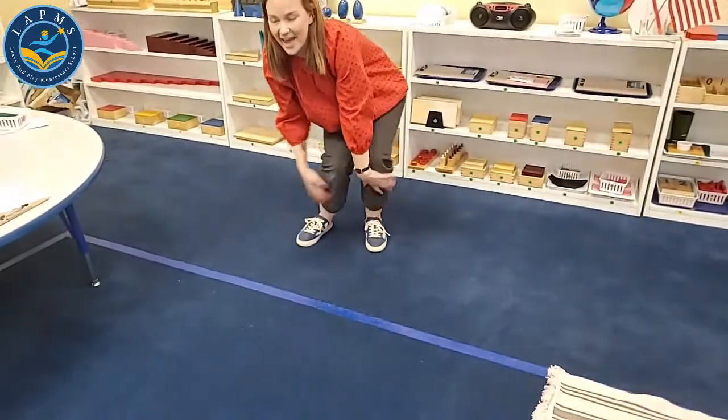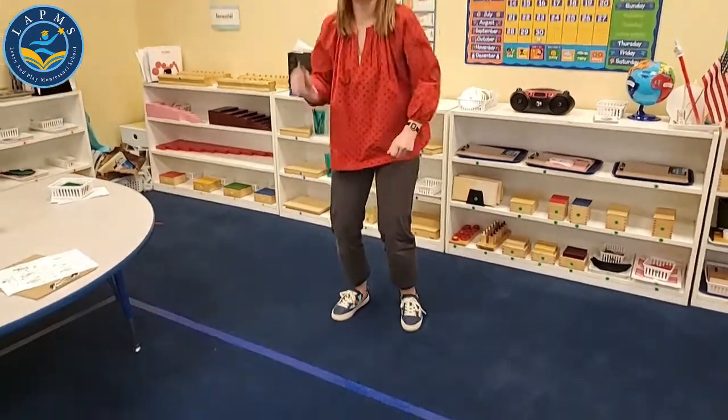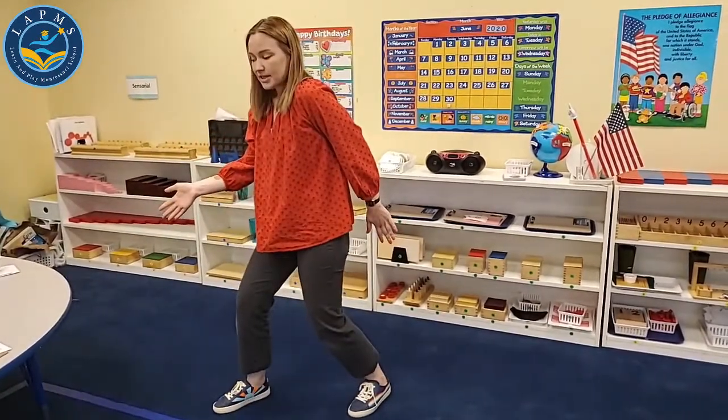Okay, ready? The foot bone's connected to the leg bone's connected to the knee bone's connected to the thigh bone, so we do the skeleton dance. The thigh bone's connected to the hip bone's connected to the backbone's connected to the neck bone, so we do the skeleton dance. We do the skeleton dance. And back to straight, doing the skeleton dance. Funny skeleton, doing the skeleton dance. One more. We did the skeleton dance.